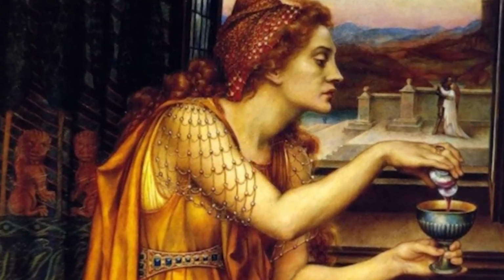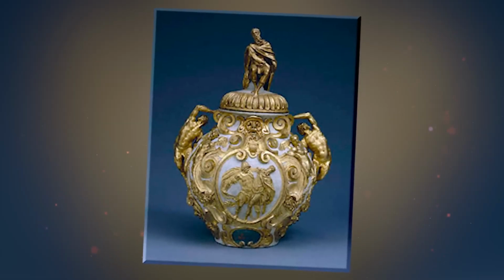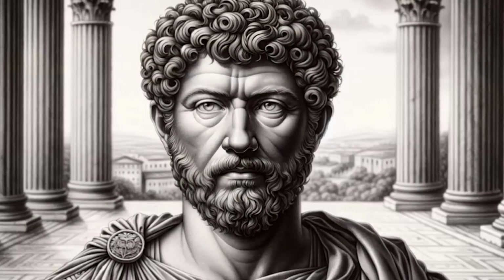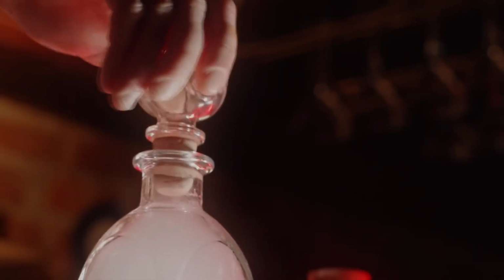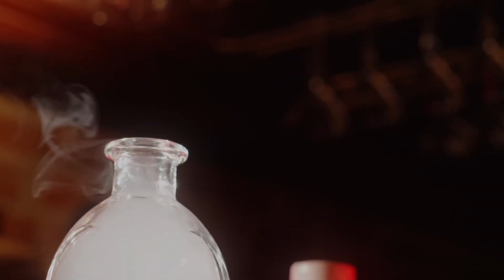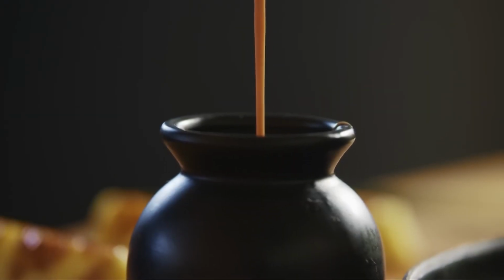The recipe for Mithridates' antidote was discovered in his cabinet and brought to Rome, where it was translated into Latin and enhanced by figures like Nero and Marcus Aurelius, though it likely changed significantly over time. The concoction was mixed with honey, and a small piece, about the size of an almond, was typically consumed with wine. For other uses, a smaller amount comparable to an Egyptian bean was sufficient.